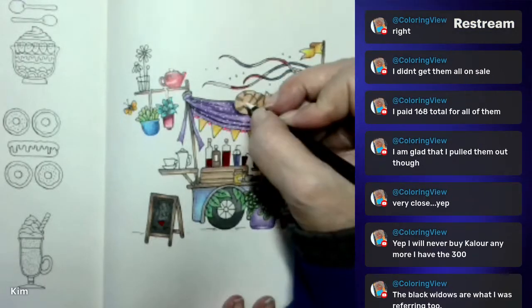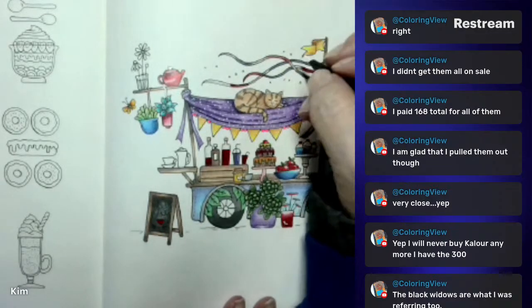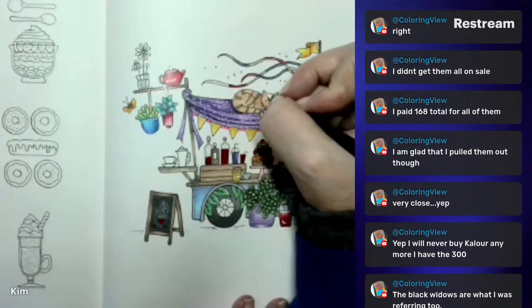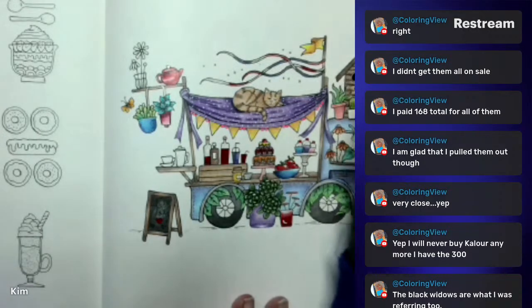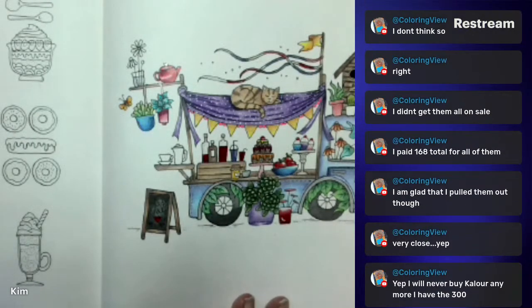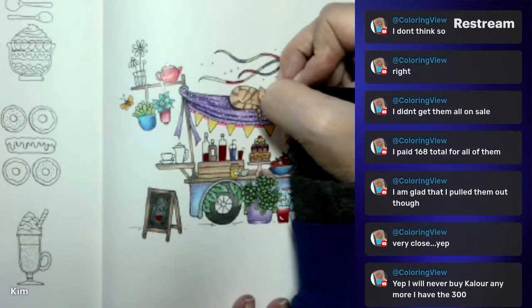I'm not saying they're bad pencils. They're just not worthy of $168. Yeah, and the people that are starting to color now, you know, they went up in price, so they're going to pay more than $168, because everything's gone up in price.